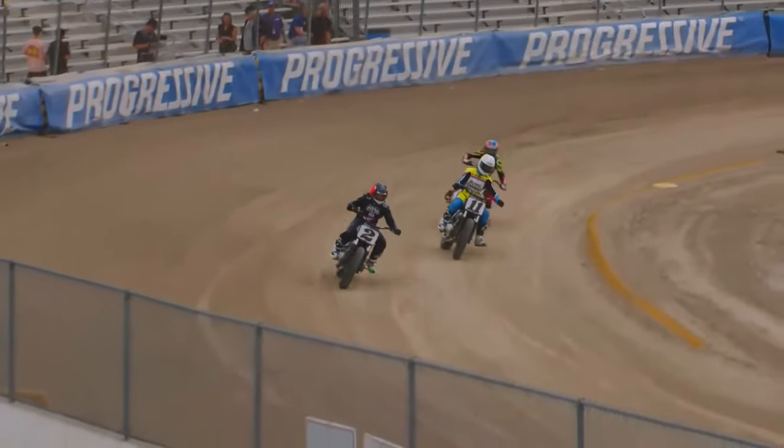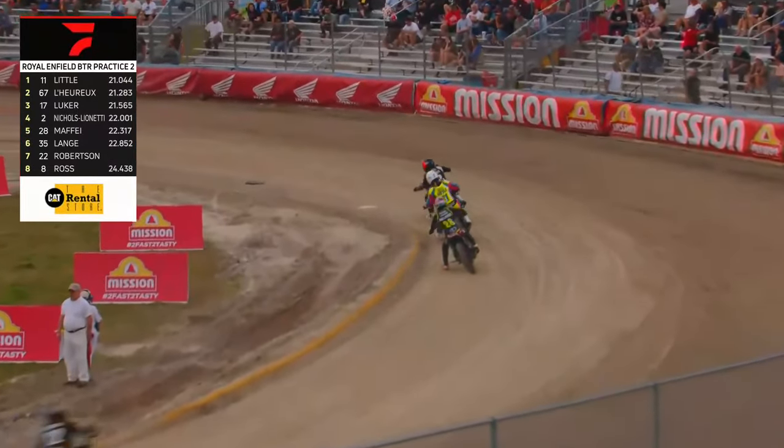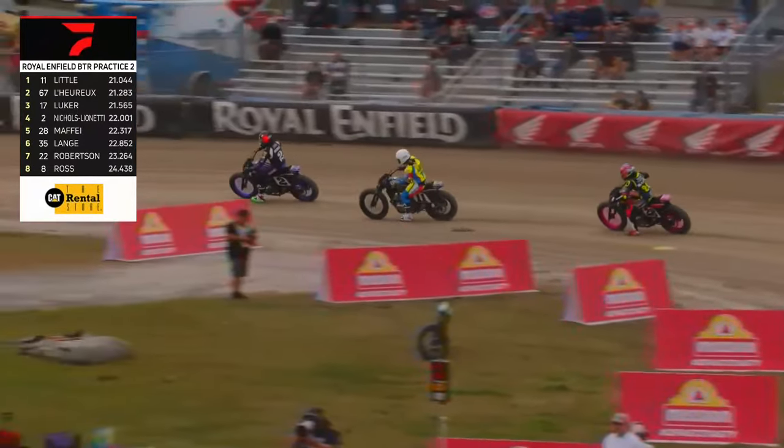I like it. The 11's looking pretty racy so far. Going to the middle, that's Taya Little, 20.919. She's getting in a little bit of traffic right here. She has those yellow leathers on.